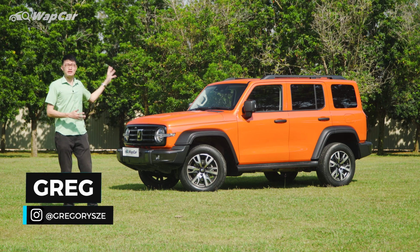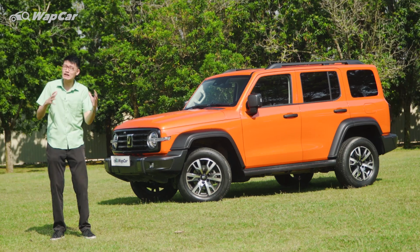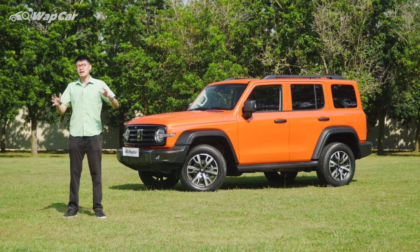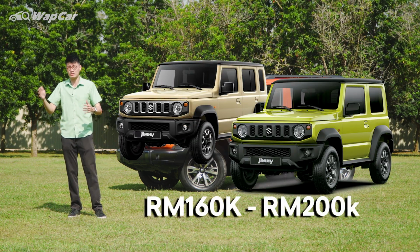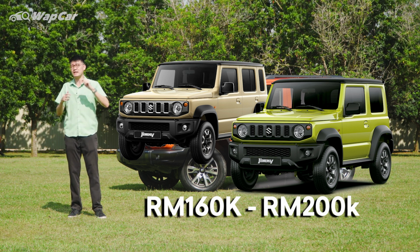This is the GWM Tank 300, and if you're in the market for a boxy, macho, rugged off-roader, you really don't have a choice, do you? Because you see, there is the Suzuki Jimny 3-door and 5-door that goes from 160,000 ringgit all the way up to 200,000 ringgit. But that one has a very short spec sheet, so keep that in mind.